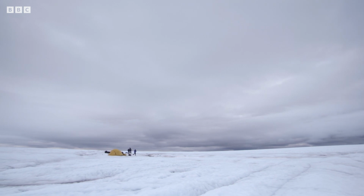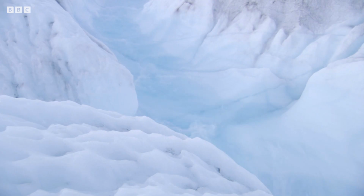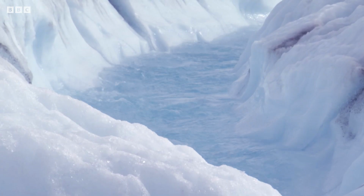climate change. From '95 onwards, the climate got warmer. The ice started to move faster, and that increased from a few percent to 10%. Now it's over 80% faster in extreme summers, and it produced more water like this river. And this water is probably the explanation why the ice here starts to move faster.